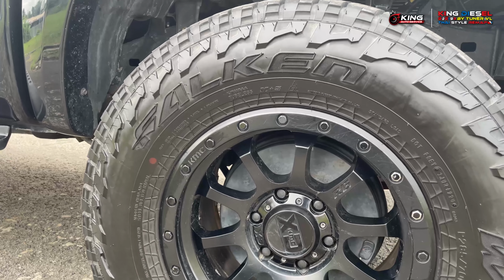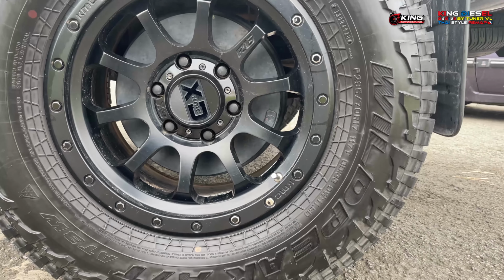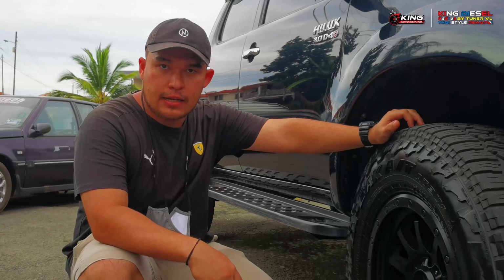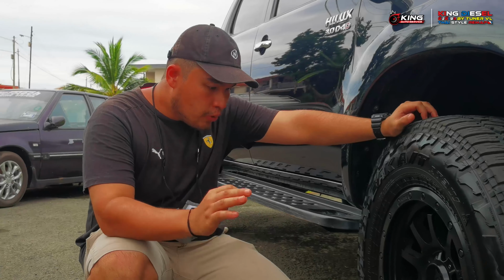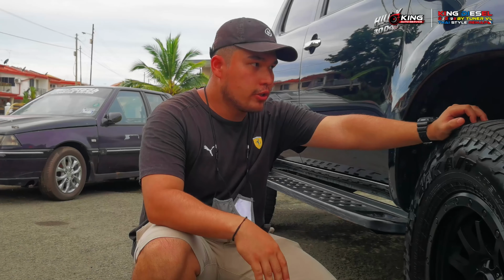Selain daripada tu, we have nice Falken Wildpeak tires, you guys. Memang is all terrain tires. These are very nice tires untuk daily. Kami suggest memang all terrain lah. Kalau 70% daripada you punya driving is on the road, we suggest all terrain.